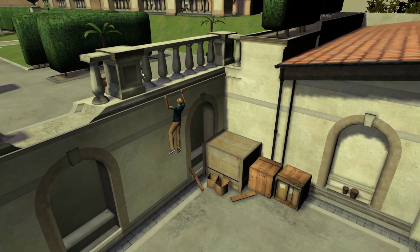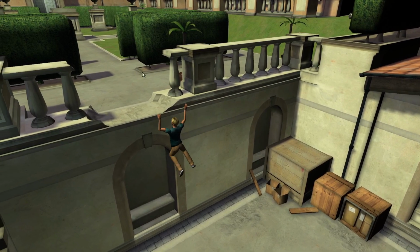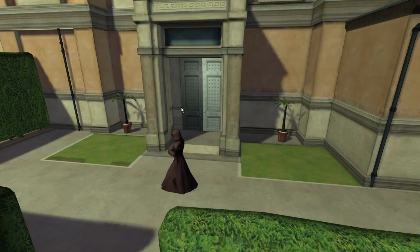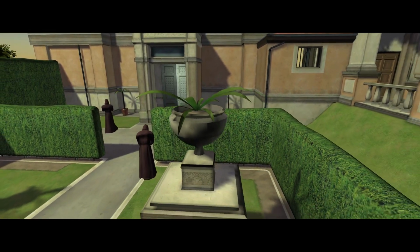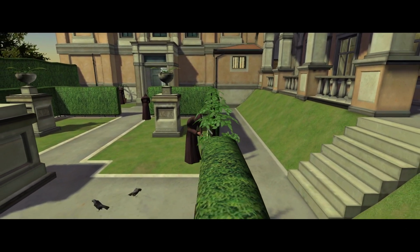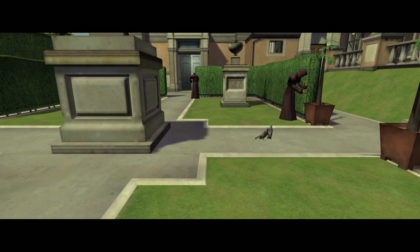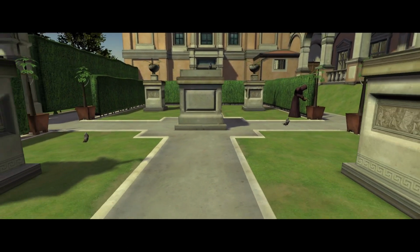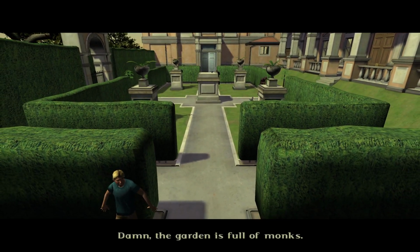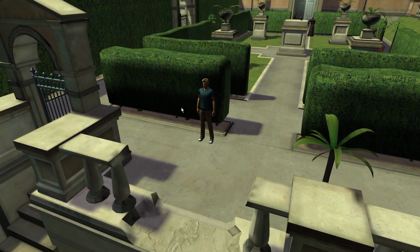Right, we'll shimmy across and go up here into this area with some nice looking hedges. Don't see any guards or anyone around, which is good for us. Oh, but they're maybe monks, maybe cultist leaders, who knows. I'm thinking monks. Hopefully not Templars or Neo-Templars, although the Neo-Templars turned out to be the good guys and we became one in the third game, so... Damn, garden's full of monks. It's monks, okay, fine.